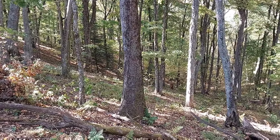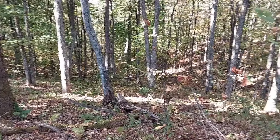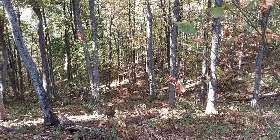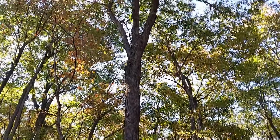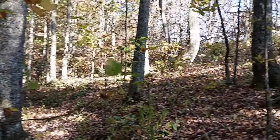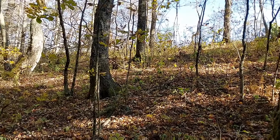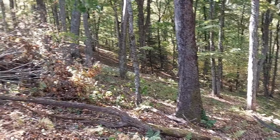All right, guys, I'm at my spot here. Just gonna sit here until it gets dark, see if a bear comes through looking for acorns. There's a bunch of oak trees here. It's all oak trees. Trails up there. So let's see what happens. See if we see any bear.